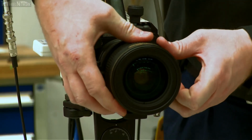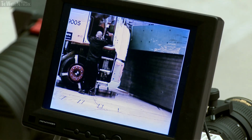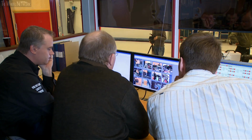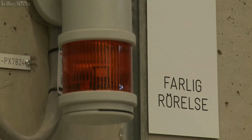10 high-speed cameras have been fitted inside and outside the truck. Both the truck and the crash dummy are equipped with a large number of sensors that are going to measure the forces to which they will be exposed. The overall aim is to provide the engineers with as much data as possible.